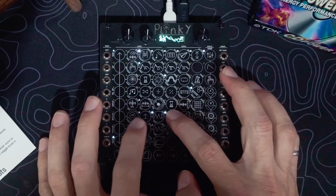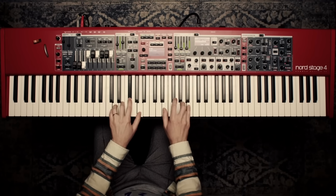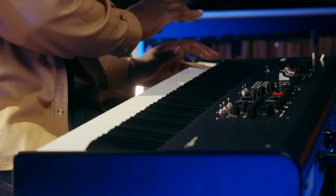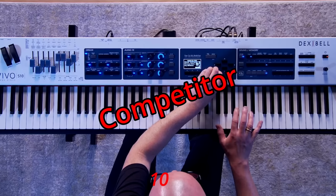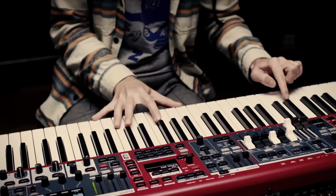If you are a gigging musician, then this is one of the best stage keyboards out there, and it's likely something that you're going to want to try out. While there are a number of other keyboards that offer some similar specs, the Stage has become a keyboard that ranks high on the wish list of a number of musicians for some key reasons.